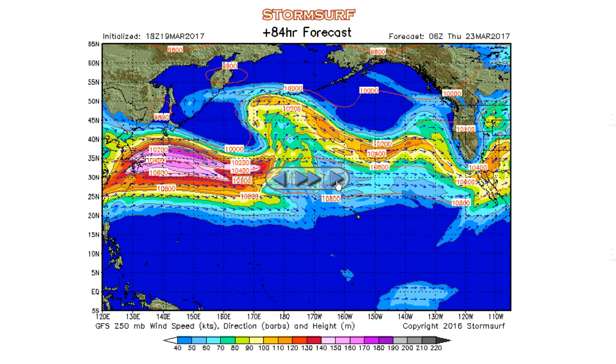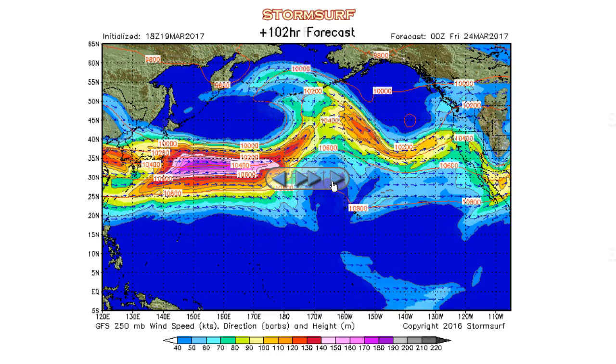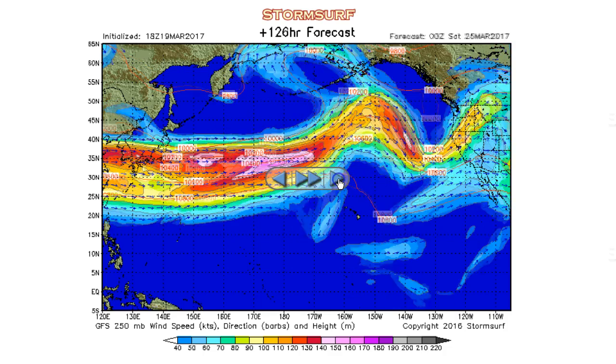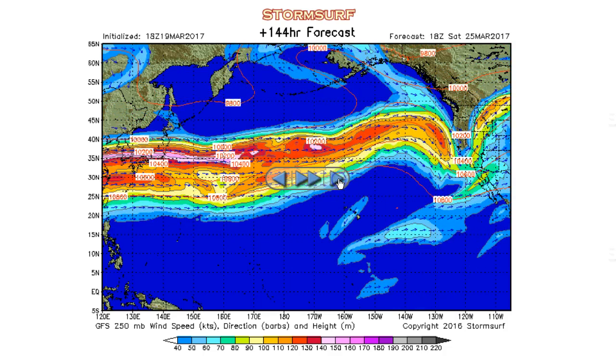We'll just roll this out. First trough onshore by Wednesday night. More energy coming behind that. Look at that, another trough pushing off California. This is a broad, large trough. Not particularly strong, but still a pretty good-sized trough by Friday, approaching the dateline. And the beat just sort of rolls on.